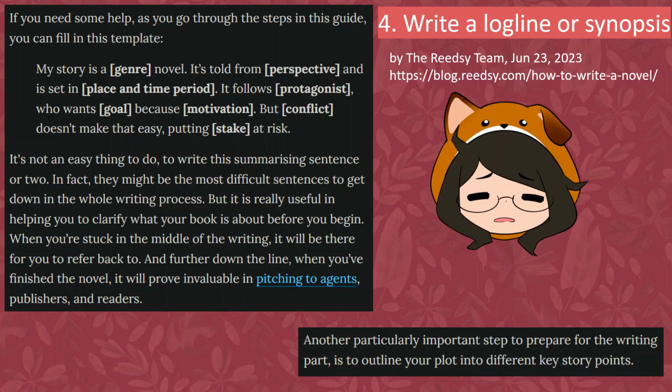Yeah, this is a good exercise, I suppose. I do this at the editing stage because for me the first draft is just getting all my ideas out. So I'm not going to do this before, but you can if you want to. I'm not going to. It's not an easy thing to do to write this summarizing sentence or two.